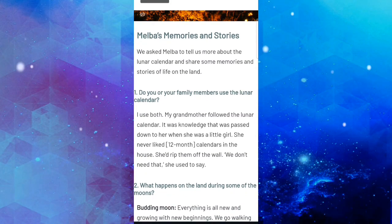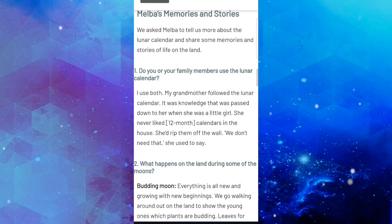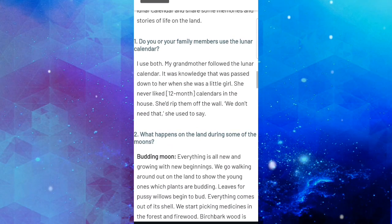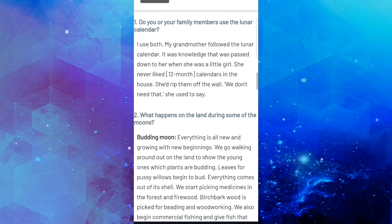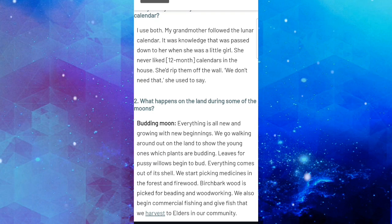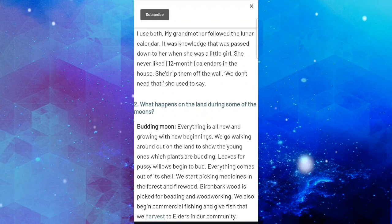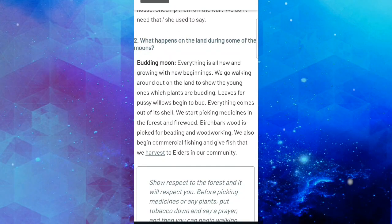Melba's memories and stories. We asked Melba to tell us more about the lunar calendar and share some memories and stories of life on the land. Do you or your family members use the lunar calendar? I use both. My granddaughter followed the lunar calendar. It was knowledge that was passed down to her when she was a little girl. That's so cool. She never liked 12-month calendars in the house. She'd rip them off the wall. We don't need that, she used to say.